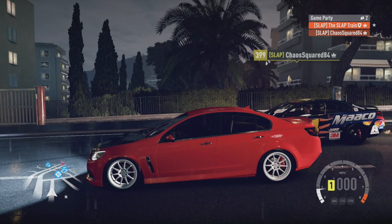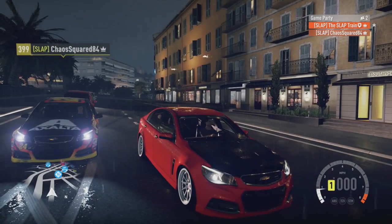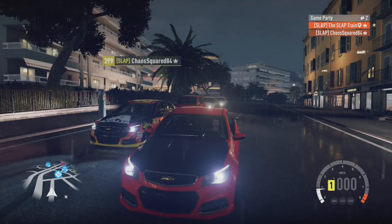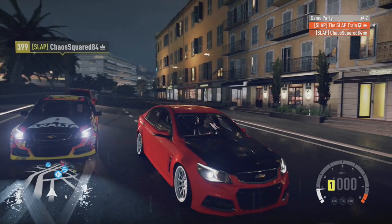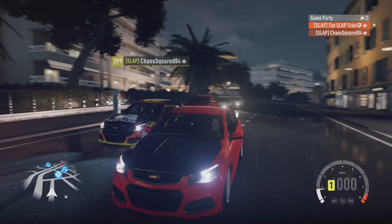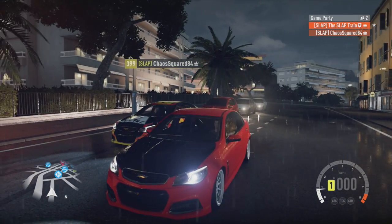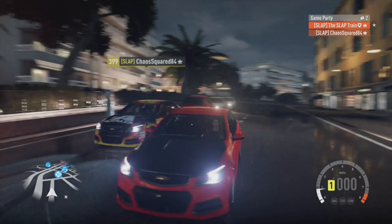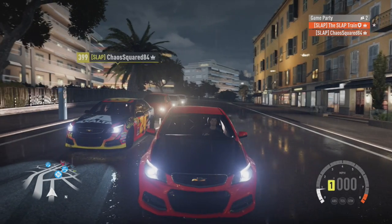So yeah, it's the only supercharged car I own in this game. Really? Everything's turbocharged. Yeah, you are missing out then, my man. They just don't work the same way. I don't like superchargers because they take power to make power when it's being driven off of an engine pulley. So what's the point in that? You're losing power. Yeah, fair enough.